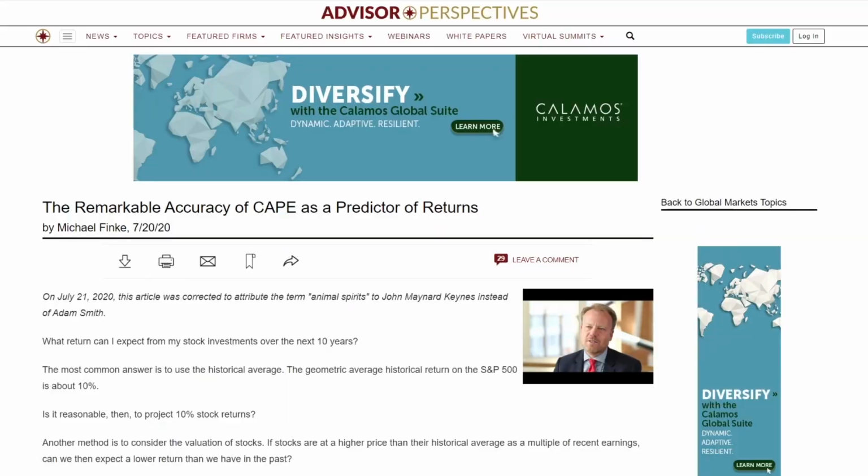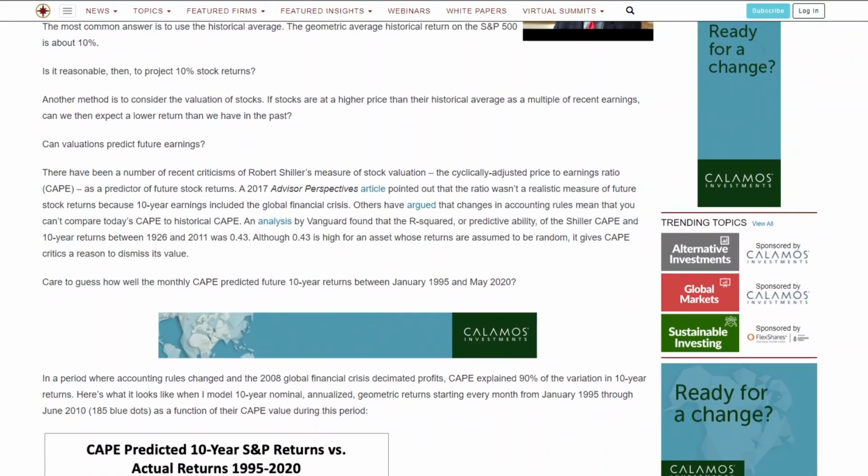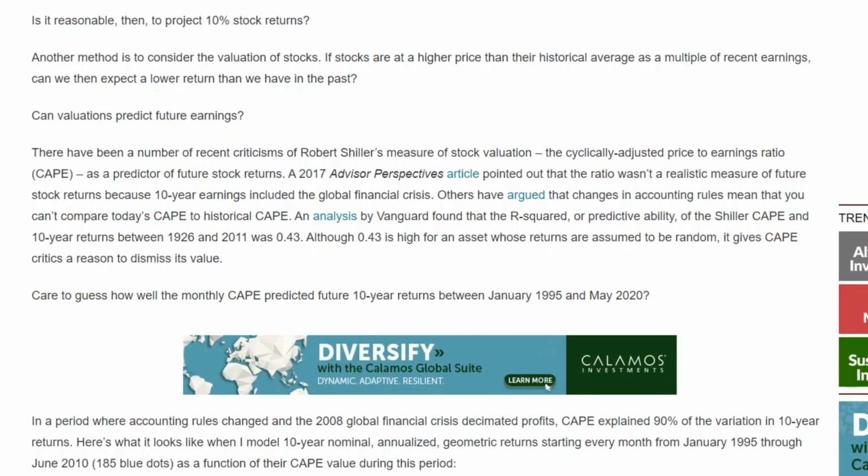He starts off by discussing some research done by Vanguard. In 2012, Vanguard did some research on the S&P 500, showing that the R-squared value, or predictive ability, of the CAPE ratio in determining the next 10 years of returns from 1926 to 2011 was 0.43. So the CAPE ratio could be used to predict 43% of the future 10-year returns, which isn't that accurate.